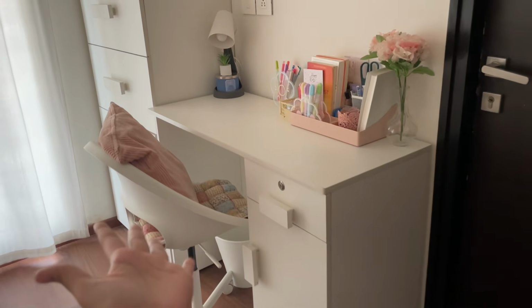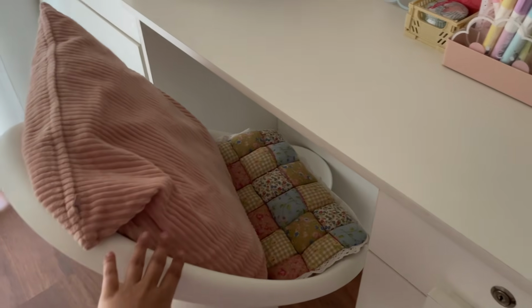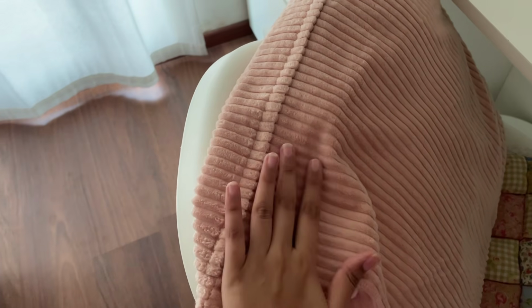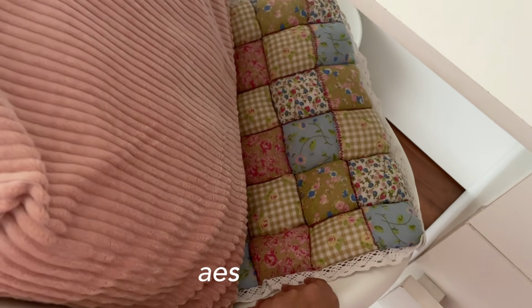Ta-da! So this is my desk, almost all white. I am in love. Now this chair, which is super cute, super comfy, is from IKEA. I love it. It's the exact pink that I like, and it's super soft. It has this velvety texture. That is from Mr. DIY. It's some sort of cushion thingy for your chair. It's sort of inconvenient because it doesn't stay, but I still put it because it goes with my aesthetic.